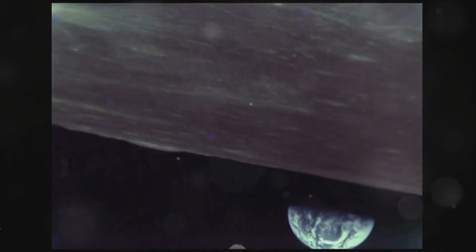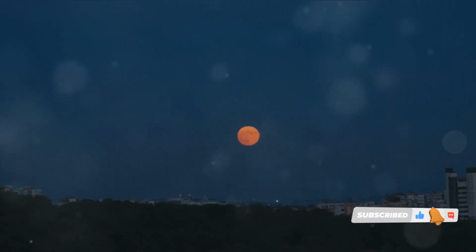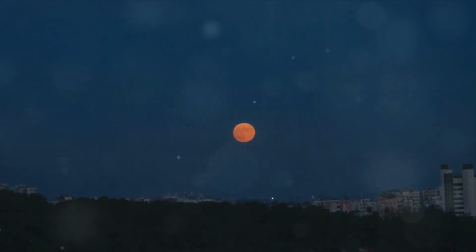But here's where it gets interesting. Unlike in a solar eclipse where the sun disappears, during a lunar eclipse, the moon doesn't vanish into thin air. Instead, it takes on a fascinating reddish hue, earning it the nickname, the blood moon.